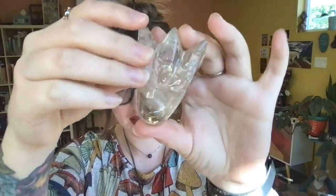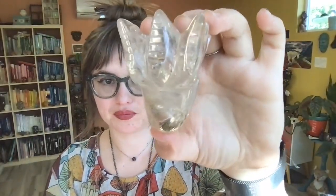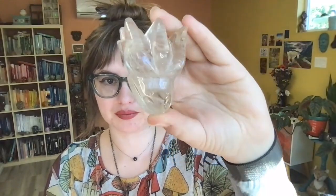So pile number one, this is Arietty. Arietty is a citrine dragon, master carved by Vanderlei Barreto, Brazilian master carver. So if Arietty speaks to you, that is pile number one.